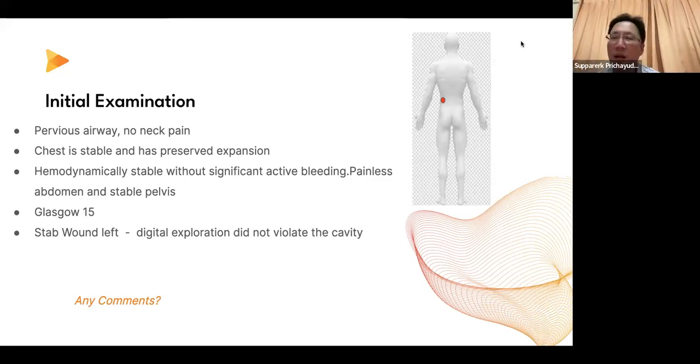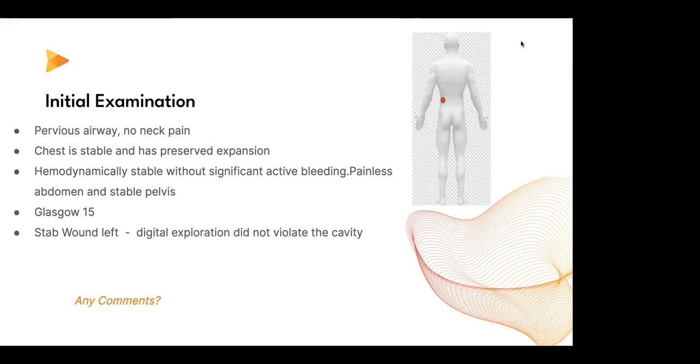I think because this patient is stable, we can go ahead and give him some fluid and maybe send him for a CT scan. Thank you very much. Dr. Kassim?